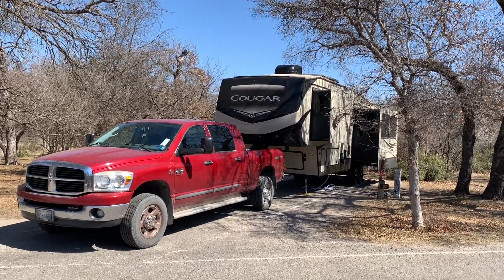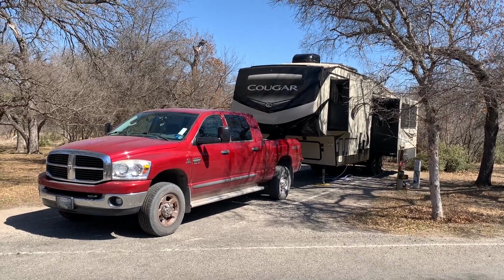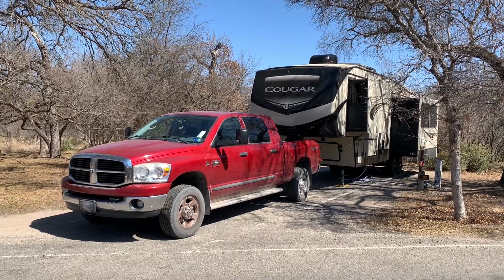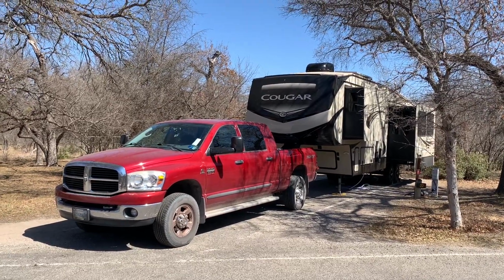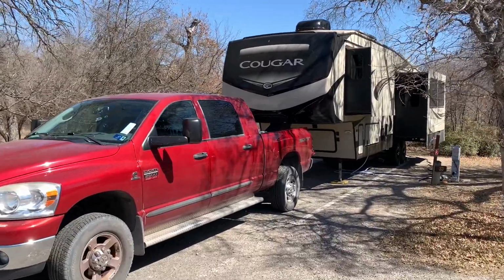You can see what the site looks like. You can see they don't want you parking off the asphalt. So to get my truck in there, I had to put the tailgate down.